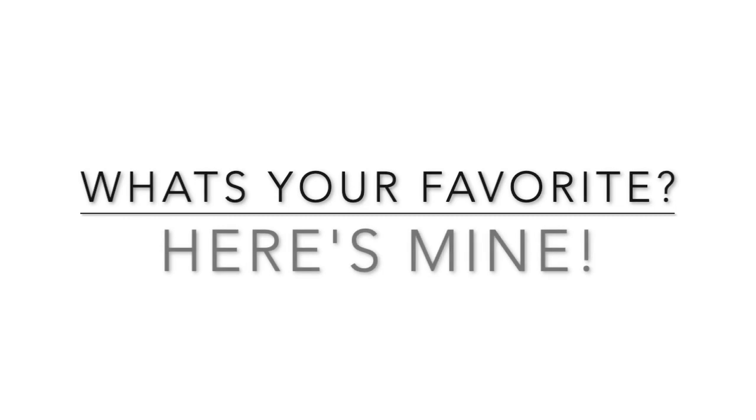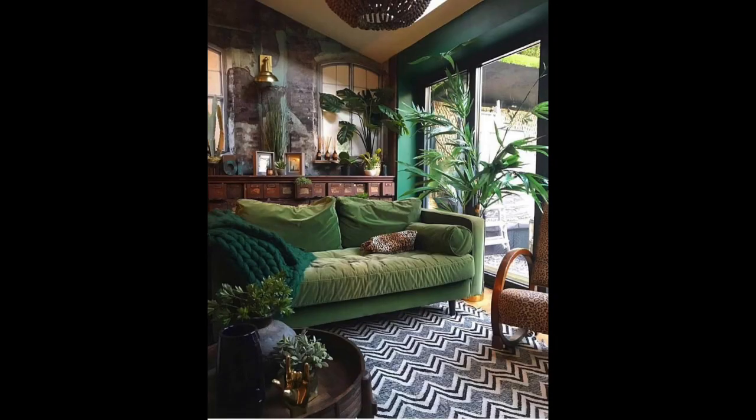Alrighty guys, as always, I asked you to comment your favorite room down below. If you want to know mine, it was this beauty right here. Now, honestly, normally this is not my style, but this boho eclectic room just looked so comfortable and plush and just like relaxing with all the green. I'm really loving the color green right now.